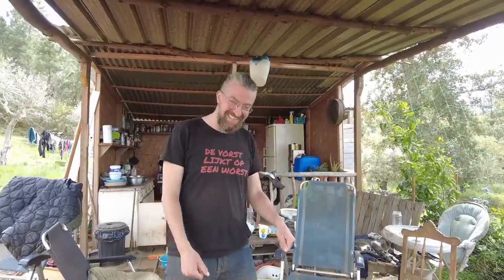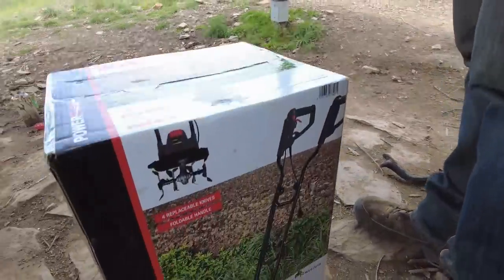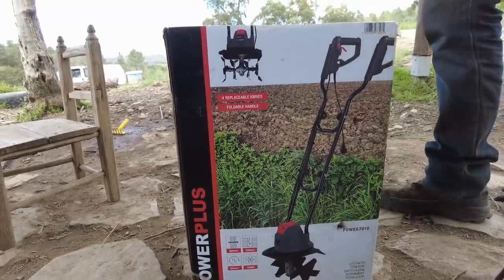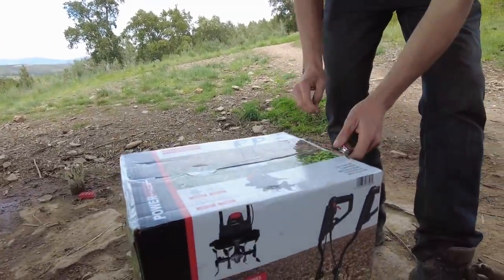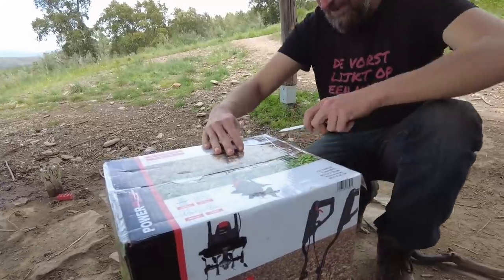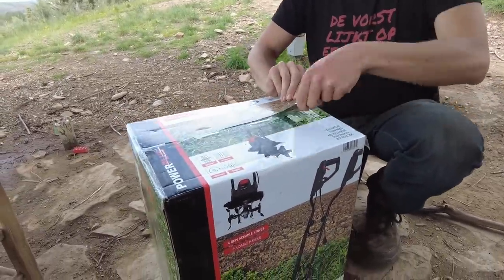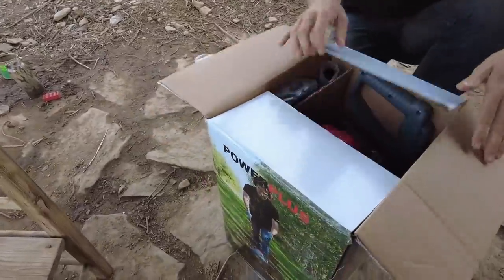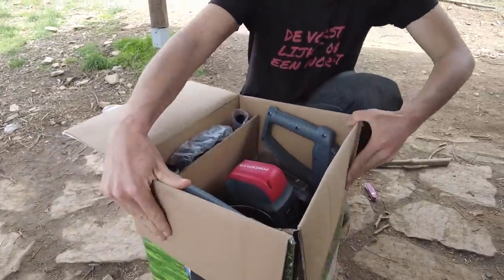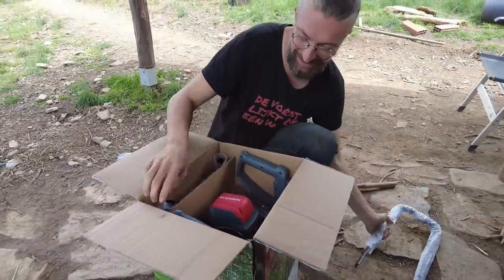First step is getting it out of the box and putting it together. Let's fight this box first. Ooh, you're so big. Get off. Whoa! Look at that big.